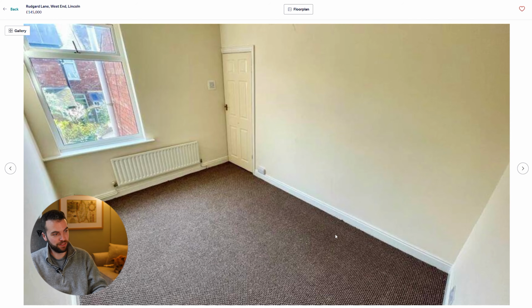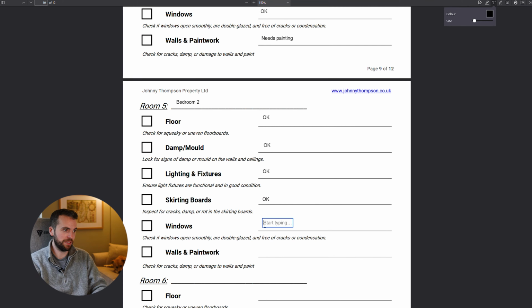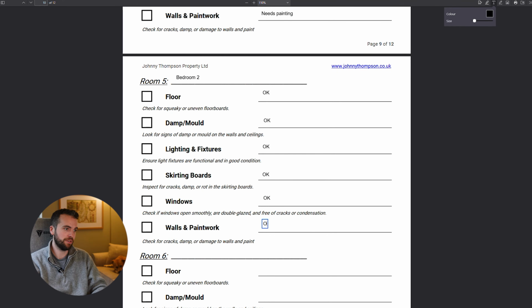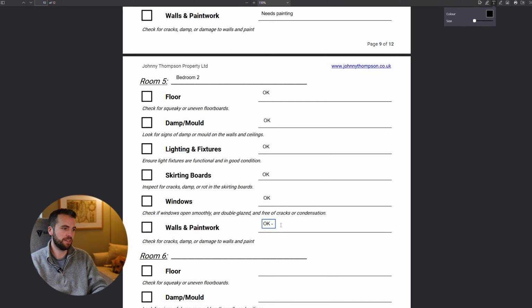I would consider not even replacing the carpet in this one. For the couple £100 that we're required to do that, is it even worth it? This one's not too bad. And we actually say the floor is okay. Damp mold is okay. There's no signs. Fixtures okay. Skirting board okay. Windows, that was double glazed as well. Okay, and paint is okay. Does this need painting? It's not actually offending me. I'm going to say possibly skip painting as well.